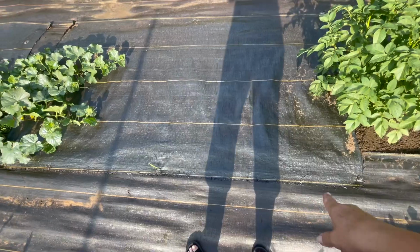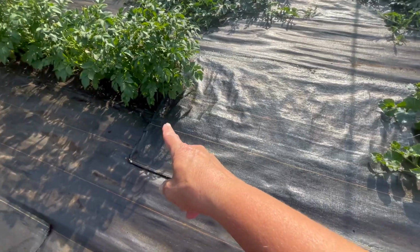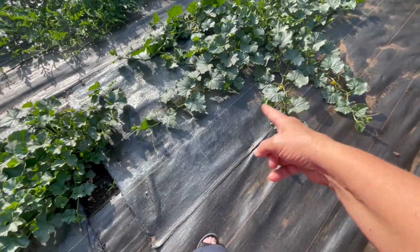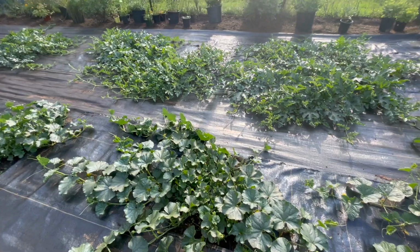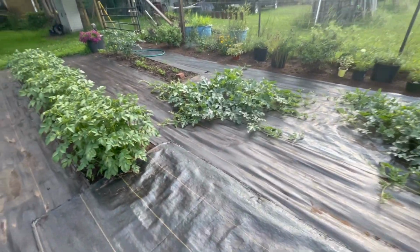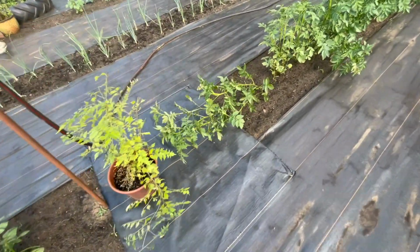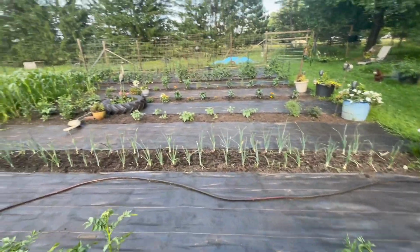So I ended up putting weed cover here in between, like where the potatoes are and the melons, and then in between the melons, because when I started weeding, I was like, I am not weeding this every couple weeks, you know. And I've done that throughout the garden. Like I did it here, so I don't have to weed that. And I did it over by the zucchini and the pickles over there.